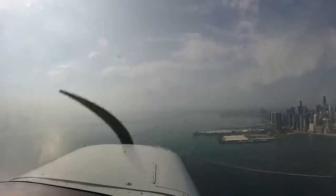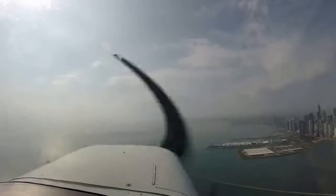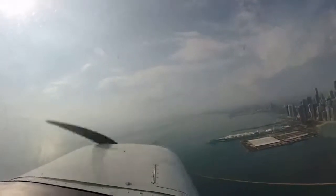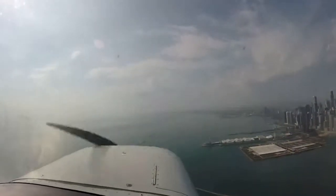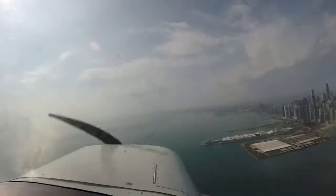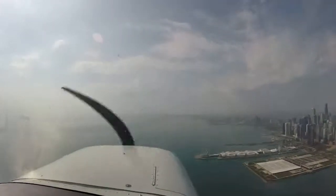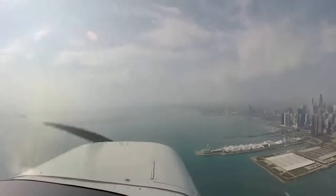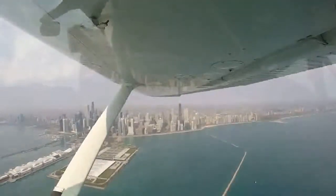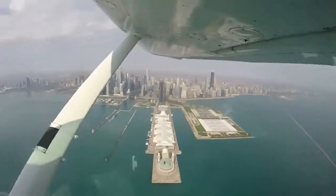That was good. We really want to stay at 1600 feet. If that's 1600, we'll just go. You see that boat out there? Just fly right over here. Okay. Nice, real nice. Oh, you're getting a picture of that? Yeah, that's okay. I dropped down a little bit below 1600. You're good.